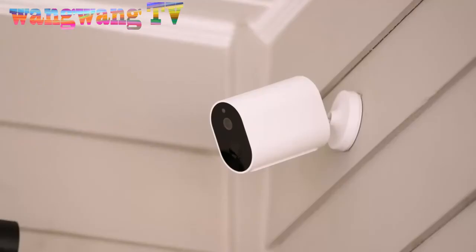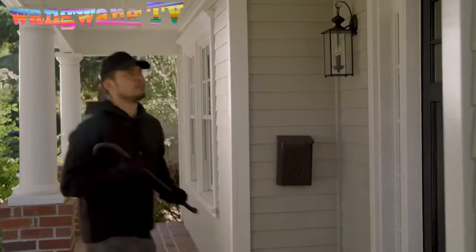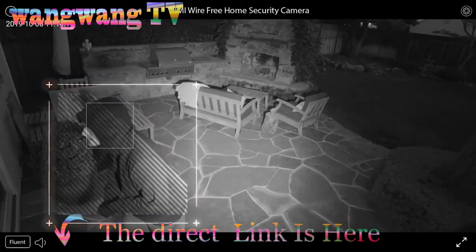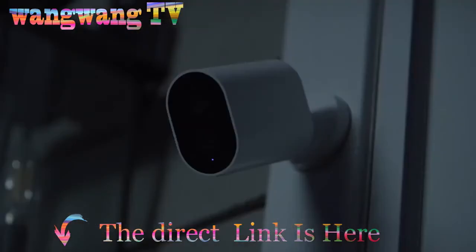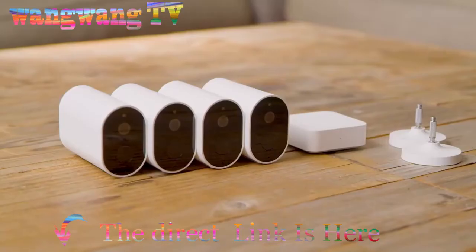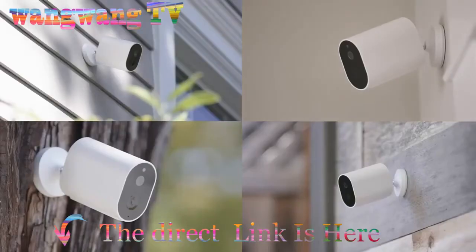I wouldn't do that if I were you. Even at night, the camera's infrared sensor sees in the dark in case unwanted guests return. You know I can see you. Contacting the authorities. Imilab supports up to 4 cameras and a single gateway.